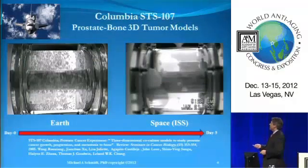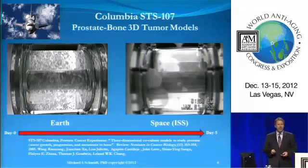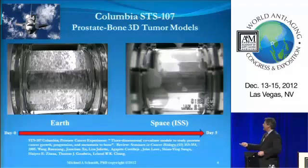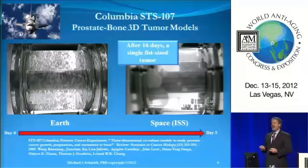So these are real-time synced images of the Earth-based prostate cancer cell bone stromal cell model. And this is a time-synced image with what was happening on the Columbia mission during flight. After only 5 days in space, tumor aggregates began to form that were about golf ball sized. And if we took this all the way out to its conclusion of the 16-day mission, we found that after 16 days, it aggregated into a single fist-sized tumor.